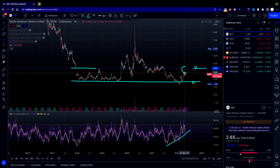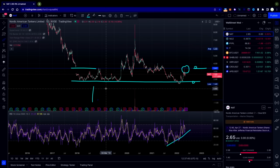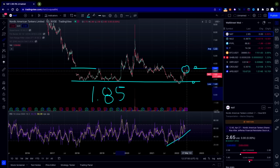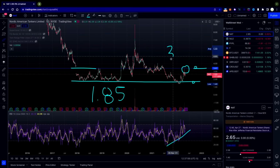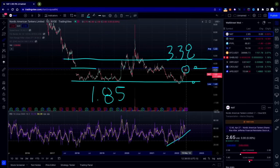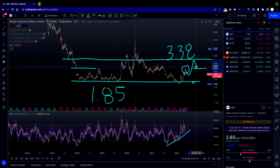We do have a red wick here, which is showing resistance. But I think that we have a clearly defined line of support. I'm going to give that to you guys right now. It's around $1.85, and every time this pulls back, I'm going to consider building a position. I'm going to be looking for it to break above the 338 in the coming days. I believe it's very likely that we will get back into this higher trading range. So we need to keep our eye on NAT moving forward.